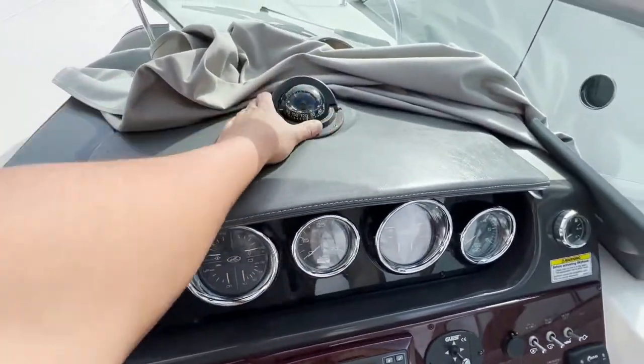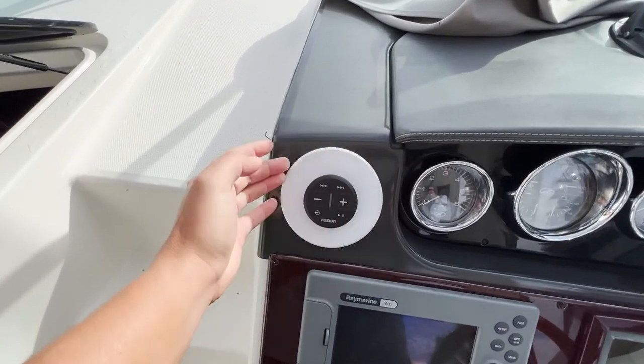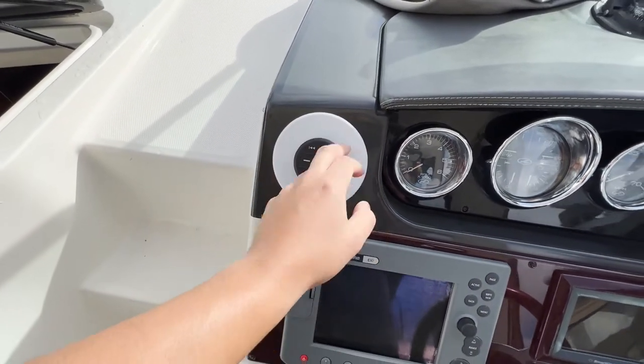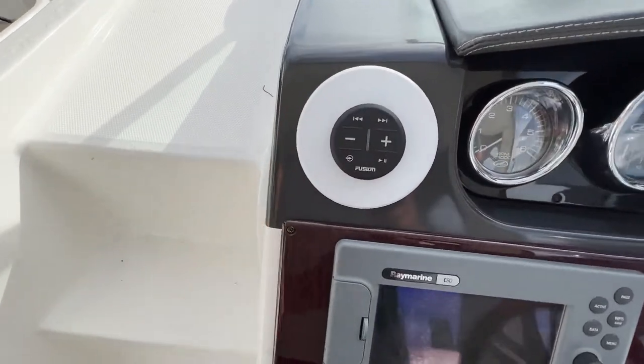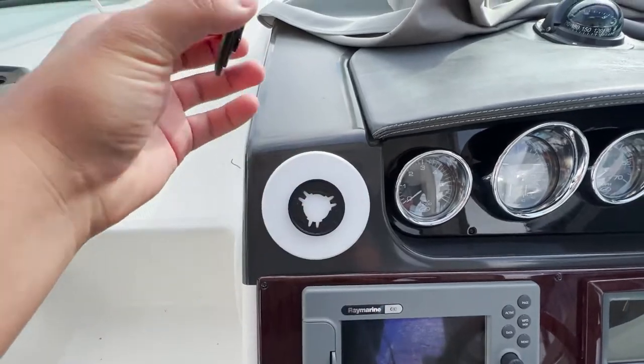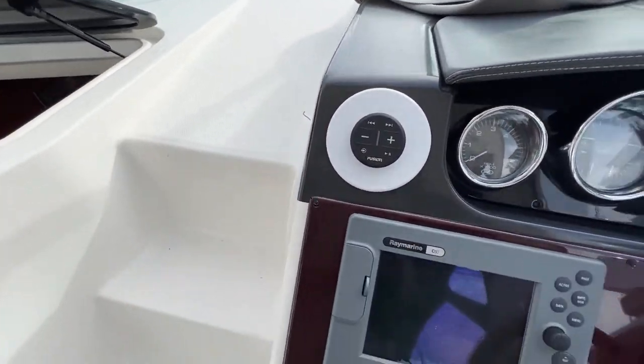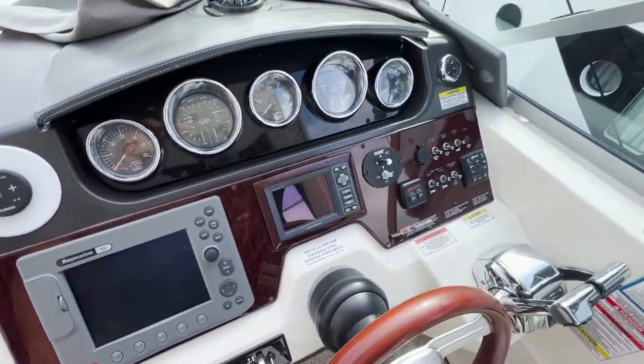Getting back, obviously you have your standard compass here, and then we did put in a Fusion head unit. This is kind of a patch because the old head unit was a Sony and it was quite a bit bigger. But we went to a Fusion model, which is actually wireless, which is kind of crazy. So you can take this around the boat and adjust the music and whatnot. But this is attached to the new Fusion head unit, which I'll show you in a few minutes. But I think that's it.